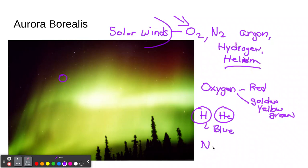If you're hitting nitrogen, it's N2 by the way. If you're hitting nitrogen, you can also get a red color, depending on where it is. And then you can get a mix of colors. So you get all these colors based on how the solar winds are hitting certain gases.